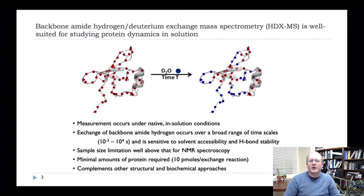The way this technique works is we take a protein and incubate it in D2O for various amounts of time. In the figure here, what we've labeled are the amide backbone nitrogens of each of the peptide bonds in this protein. Each of those amides has a proton, and that proton will exchange with D2O for a deuterium. You can see that on the right-hand side by the red dots that have exchanged with blue dots.